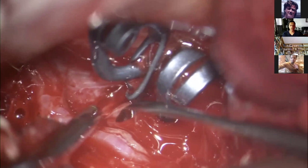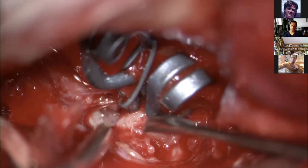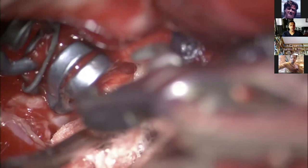So I realized that I have to take the clips off, and then I told my team, be ready for another catastrophe. And so we're ready. And now we're going to take that clip off.